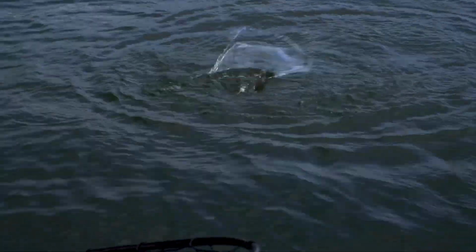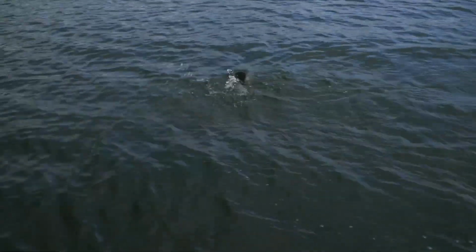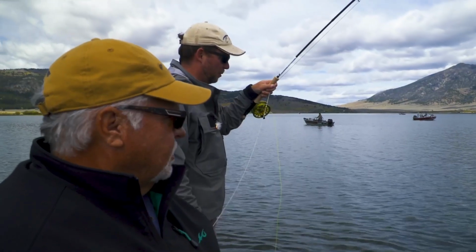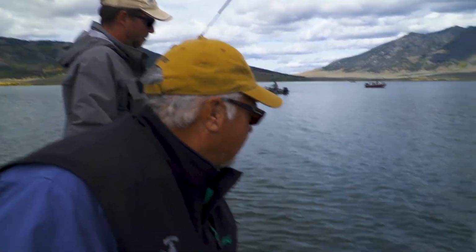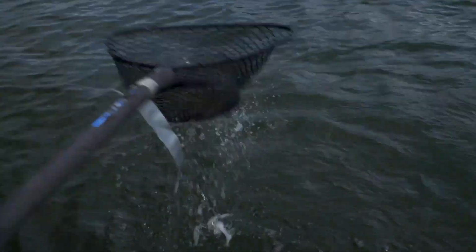That's a brook trout too. I love brook trout. I think brook trout are probably one of my most favorite freshwater fish to catch. The places they take you, the people you meet, the colors of them, it's just amazing. And they brought us to Idaho to be able to meet guys like that.